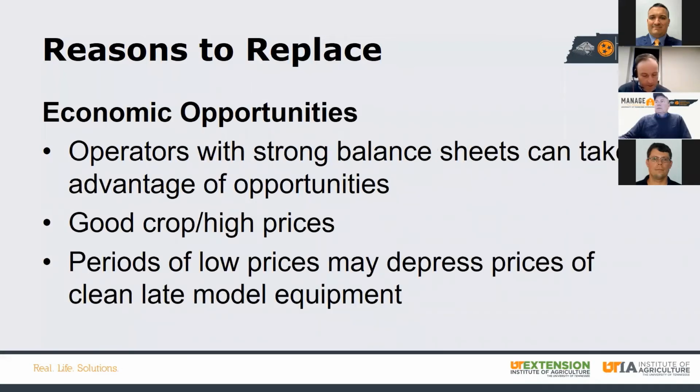So, thinking about economic opportunities, operators with strong balance sheets: you get a good year, good crop, high prices, or both. That may be an opportunity for you to trade up, if you've got the cash. Again, this may fall in with some of those tax management strategies. Periods of low prices may create a buyer's market in machinery. A few years ago, when grain prices went down, there was a lot of nice late model row crop equipment on the market for a little while. It'll be interesting to see what's going to happen with that in the next few months.